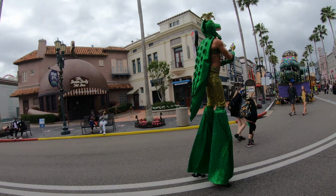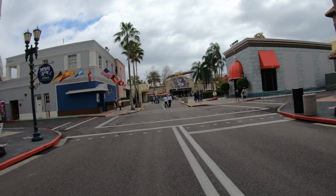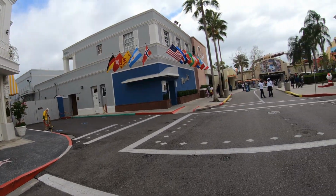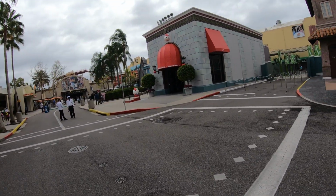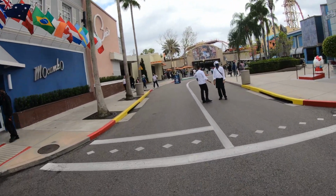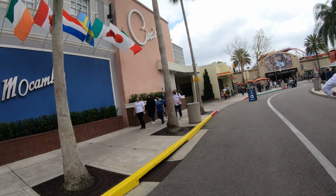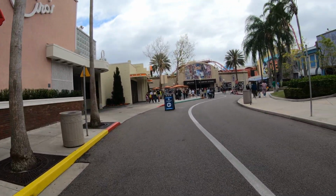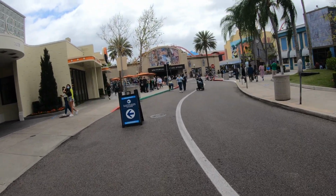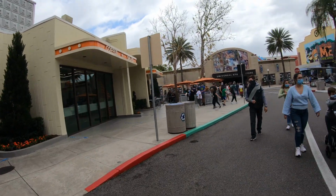And as with all the other areas of this park, Hollywood will be broken out into its own video sometime in the future. And that's pretty much it here for the Universal Studios walkthrough today. Again, I'm going to break out all these areas, all 8 areas, into their own videos. We'll visit the shops, we'll visit the restaurants and the attractions and rides individually as we walk through each area in its own video.